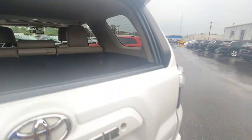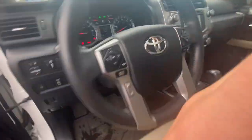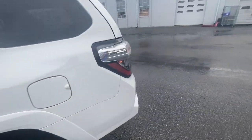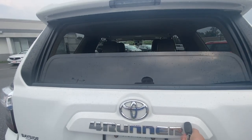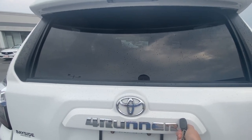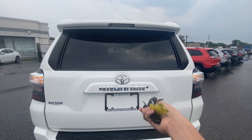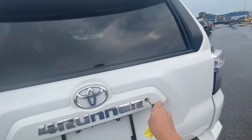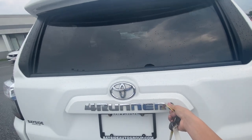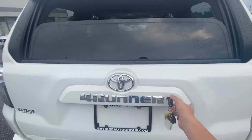Fully automatic, and if I get the key out, which I will show you because this is a 4Runner and I enjoy doing these videos, I'll go the extra mile for you guys. And I believe if you hold down, yeah, that don't work. All right, but yes, if you do it this way, your little window comes down. You have to hold it though. You can't just click it once, it stops.